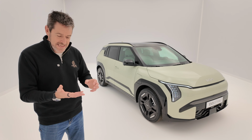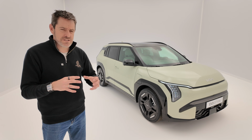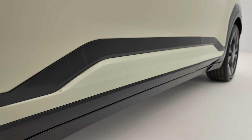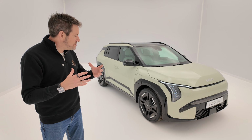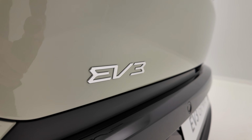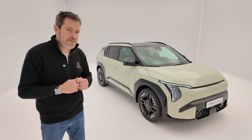And I honestly think with class-leading range and really interesting looks, the trap we've fallen into with modern cars is so many of them look the same. I don't think you can say that that looks the same. It doesn't look like anything else. It's got edgy styling. It's just got interest. You can walk around. I've been walking around it for the last hour, and every time I look at the car, I see something different.